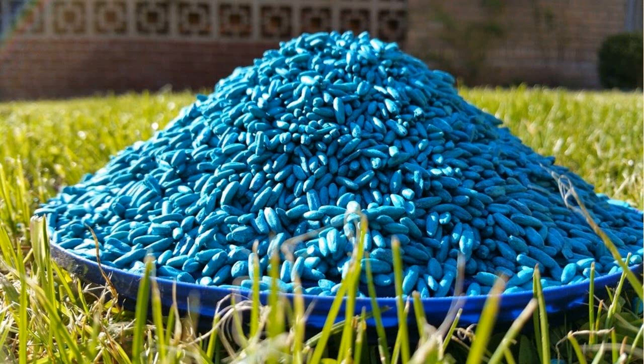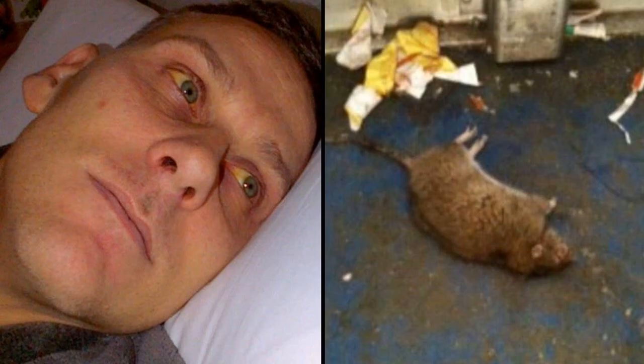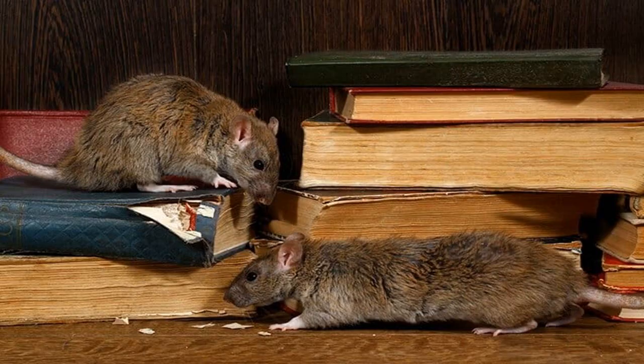Number 3. Clean up. Rats love shelters and places to hide. One of the best ways to get rid of rats without poisoning is to eliminate their hiding places. Clean up the clutter in and around your home and move objects away from the wall. Clean up any spills rapidly and keep your pipes and drains clean.